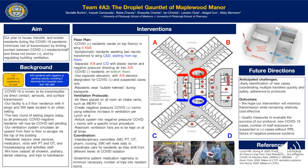All staff will be designated to a particular unit, either COVID positive, COVID suspected, or the other units, and will rotate in 2-week blocks. Staff will have a 2-week quarantine period after working in the COVID unit and will require negative testing before returning to work in other units. Each unit will have an interprofessional committee, including physicians, nurses, pharmacists, PT, OT, and all other caregivers to streamline care and minimize the number of entries into each resident's room daily. Non-essential services will be held in COVID-positive and suspected resident rooms.